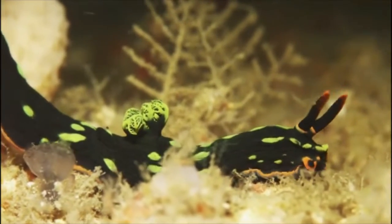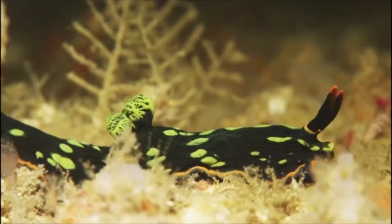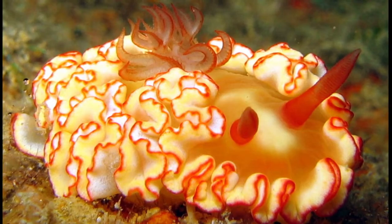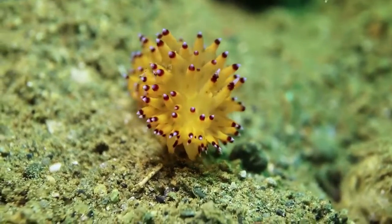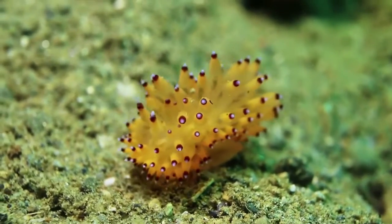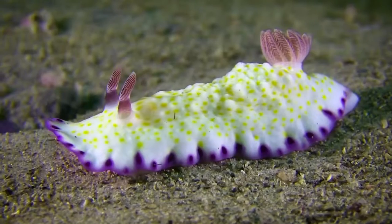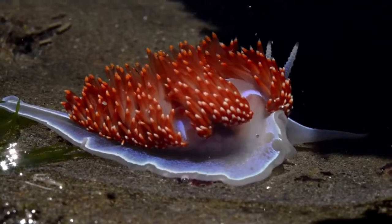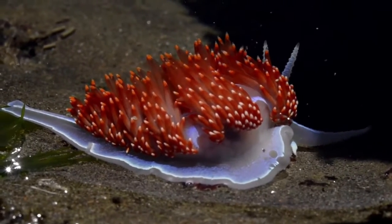Nudibranchs are a group of sea slugs that can be found from the poles to the tropics in both shallow and deep water. They are most abundant in shallow tropical waters. There are about 3,000 species, and new species are constantly being identified. Nudibranchs can be thick or flattened, long or short. They are often incredibly colorful since they derive their coloring from the food they eat.